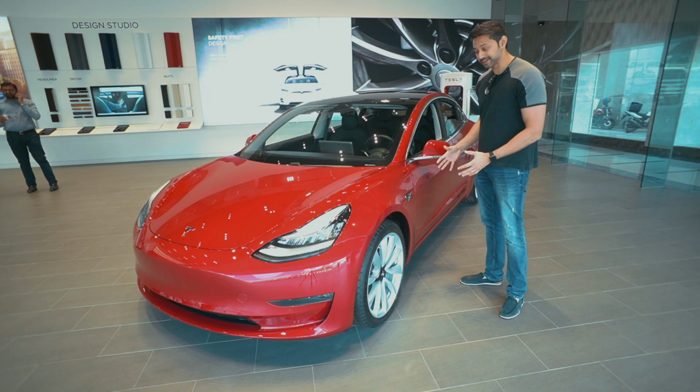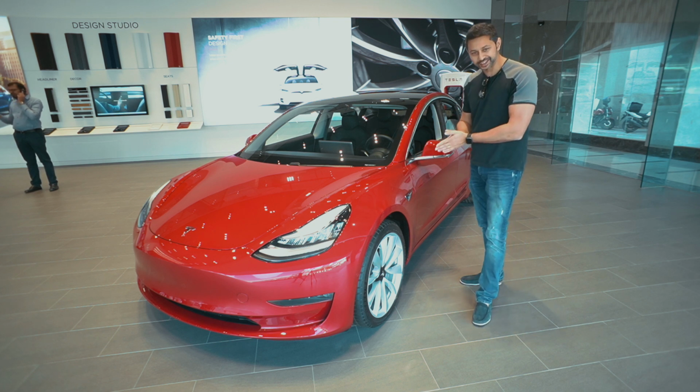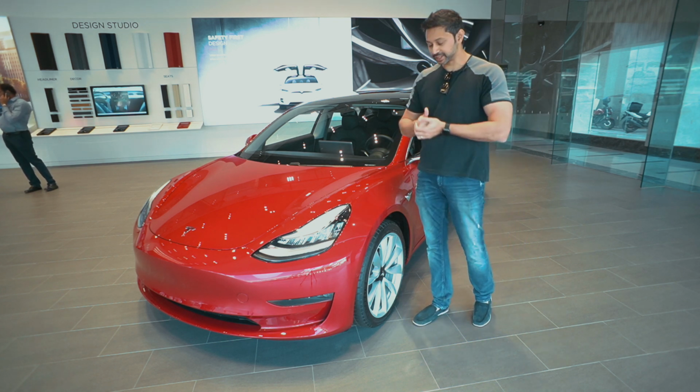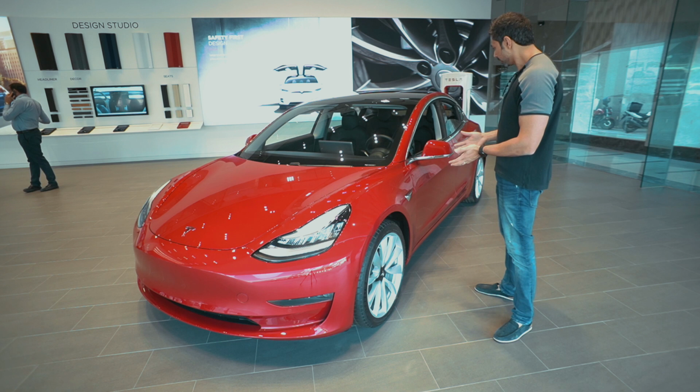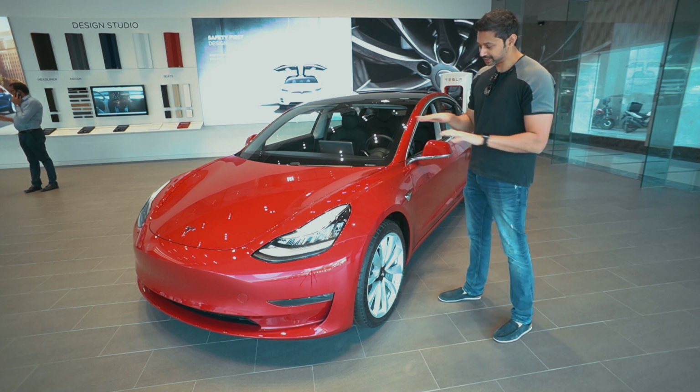This is the Tesla Model 3. This is what I came over here for. And this is currently Tesla's best seller because it is the cheapest model that they sell. And for what you get for the car that you're paying for, it is absolutely amazing.